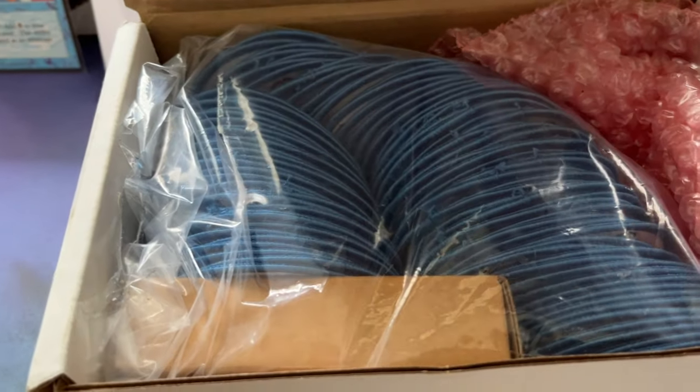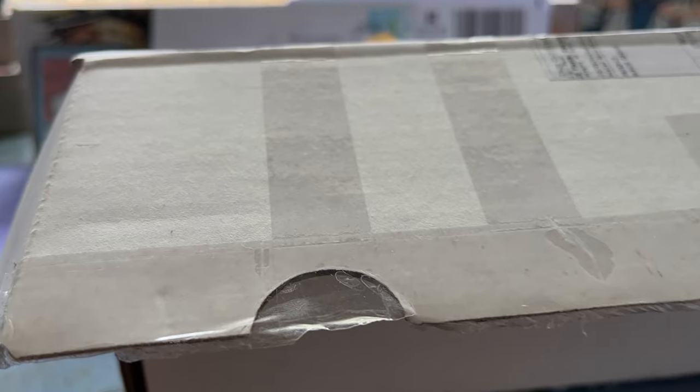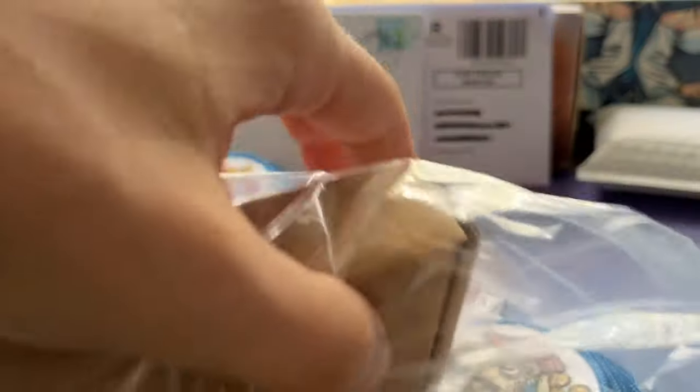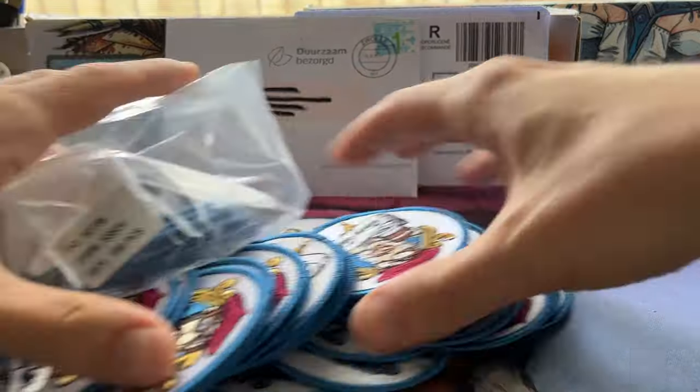Let me get the camera. Oh no, it's falling down. Go up. You're thinking, what are these, coasters? No, these are patches for the channel. Let me, you know what? I'll just put the camera back. Sorry, it's amateur hour here, and I'll show you. Let's get the box out of the way. Oh no, they're all falling out. Doesn't matter though, they're cool. Look at how many.